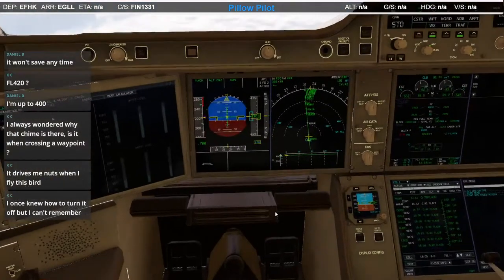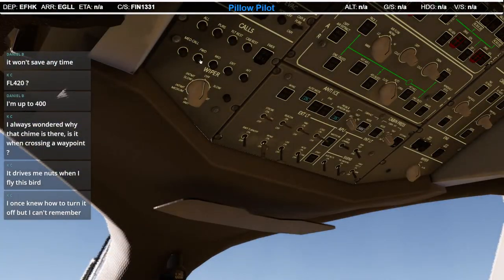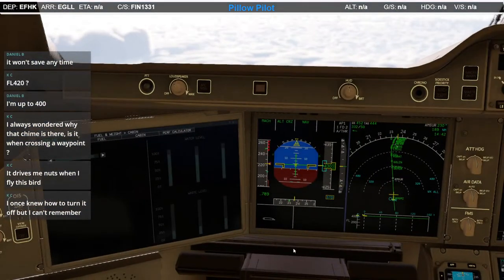Lovely. 430, there we are, ladies and gentlemen. We've hit the top of our beautiful cruising altitude. I don't know what that ping is. I honestly don't know what that is, Casey. I think it probably is something to do with that. Drives me nuts when I fly this bird. You're exactly right. Turn it off, but can't remember. Yeah, I think you just spam it, don't you? And then it cancels it for ages, I think. Something along those lines. I can't quite remember.